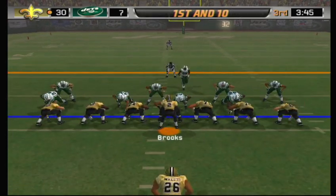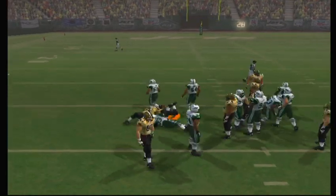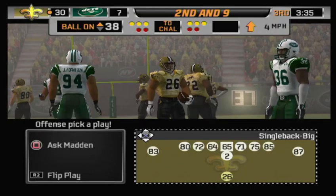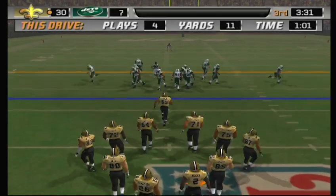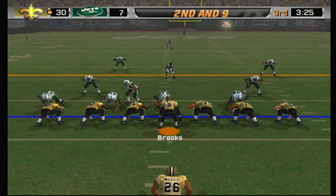Only one man in the backfield. Hand it off to the back. Reed is there for the tackle. The defensive tackle surged through the line to bring the runner down. And this is the 5th play of this drive. 9 yards to go. The Jets with a 4-man front.